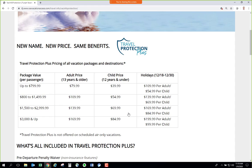So let's say I have 3 people going on a trip, 2 adults and 1 child, and the child is under the age of 12. If my child is paying between $0 to $7.99 for their portion of the trip, they're going to be paying $39.99 for their cancel for any reason travel protection that's added onto the package. If the adults are somewhere within that same range, they'll be paying $79.99 per person.